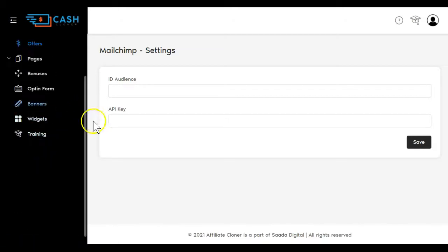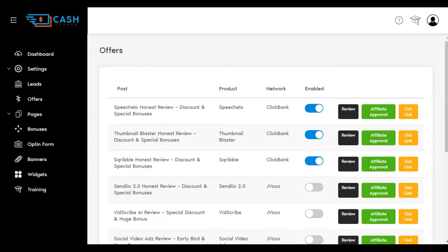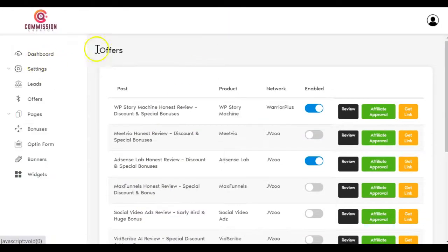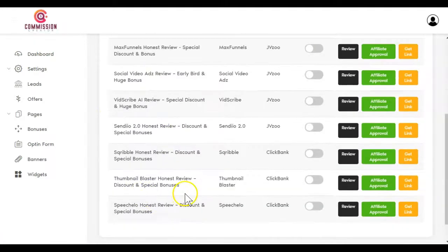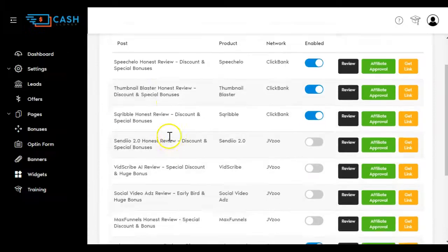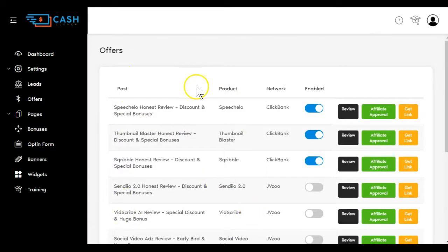Next, you would want to come in and choose your offers. These are the same offers that they are offering in the other two products they've released. If we look at Commission Creator, they have WordPress Story Machine, AdSense Lab, Thumbnail Blaster. We have Thumbnail Blaster, AdSense Lab, WordPress Story Machine. So all the same products that they've offered before over and over again.